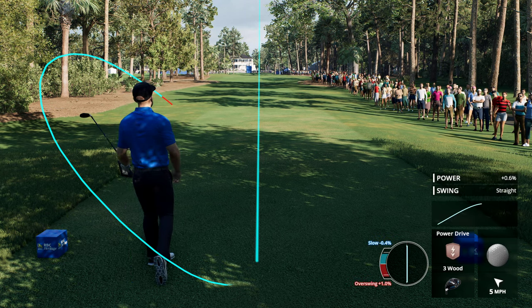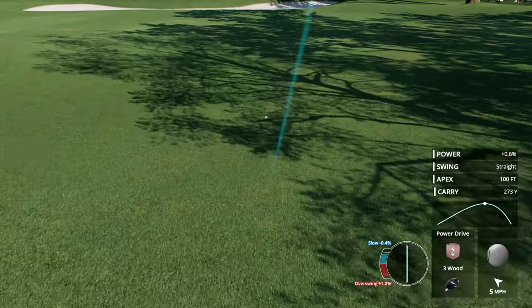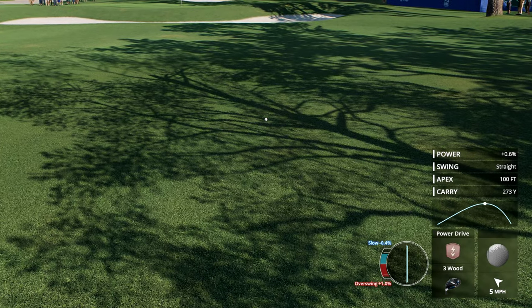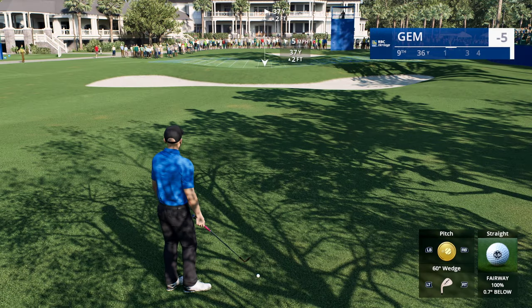That should be okay. Yeah, that's fine. Not bad at all. Good looking shot there. Well placed in the fairway.